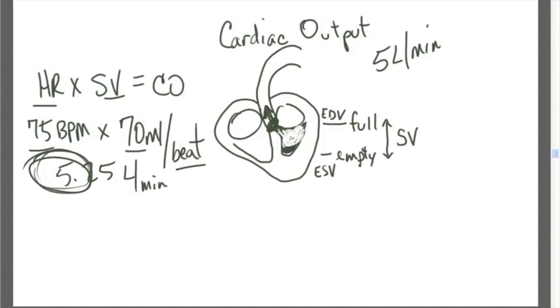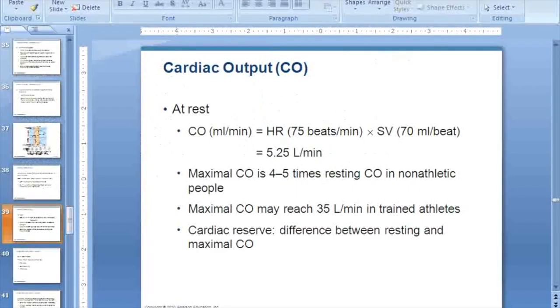The abbreviation for when it's full is EDV. The abbreviation for when the chamber is empty is ESV. End diastolic volume, end systolic volume. I would never memorize full and empty as that. I would listen to the words and figure it out, and I'll show you how to do that in just a second.